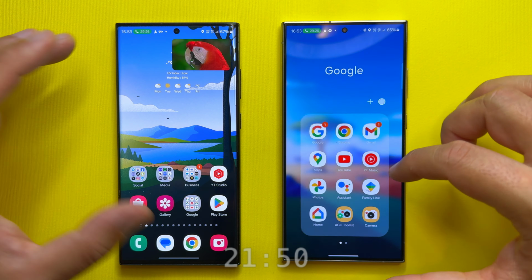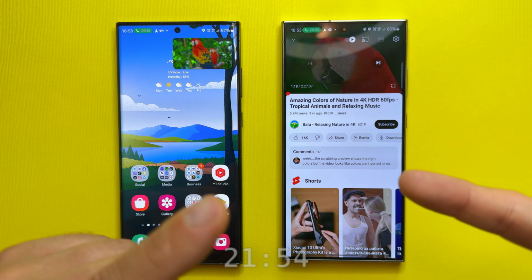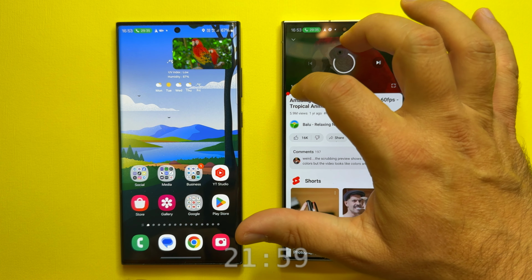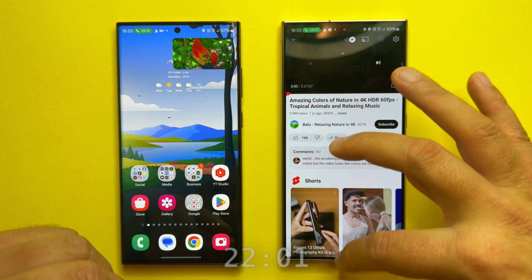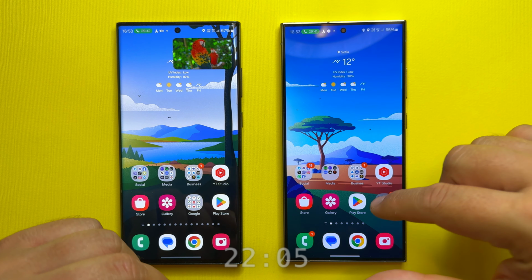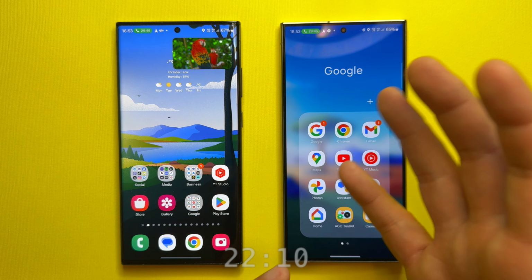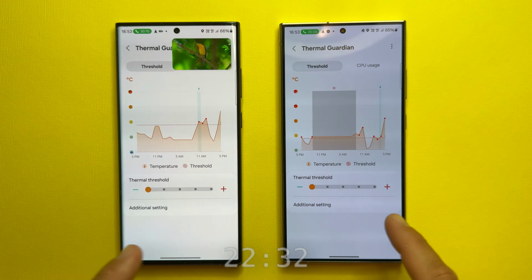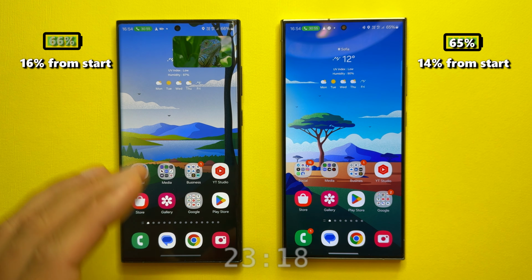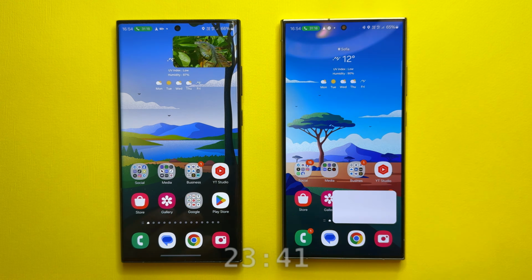Now that's a bit disappointing, and honestly I expected this because it happened to me already versus the Pixel 9 Pro XL and the S24 Ultra, and also versus the Apple iPhone 16 Pro Max. So definitely the Gen 3 is very powerful, but also consumes a lot of watts and probably is not able to cool down like this. 65% on the S24 Ultra and 66% on the S23 Ultra. Remember, there was a slight difference when we started the test.